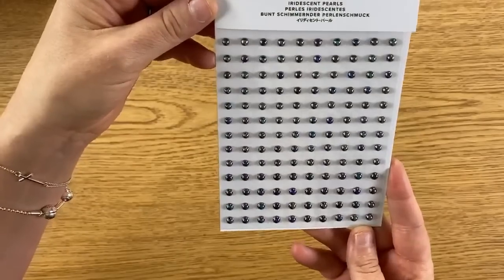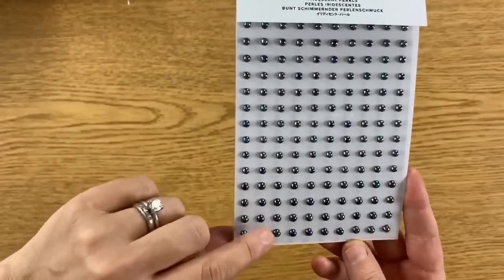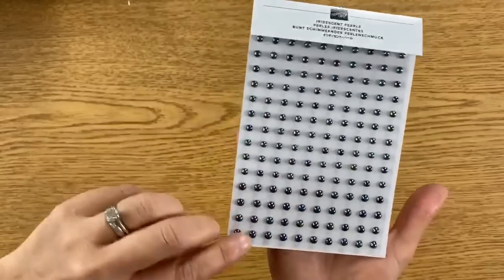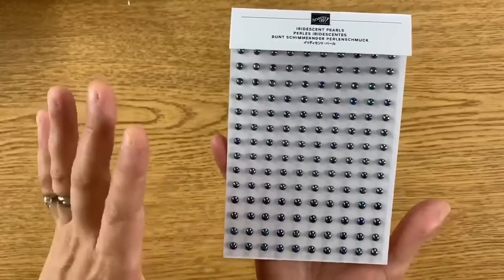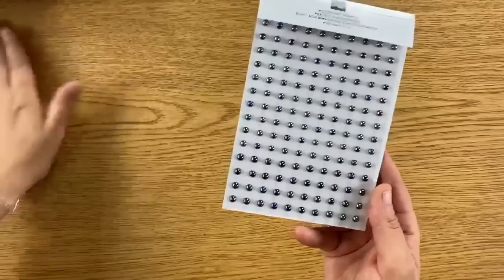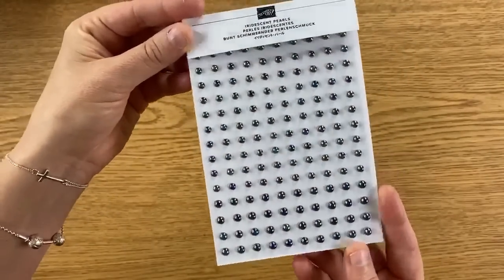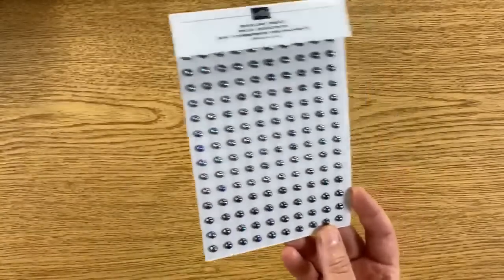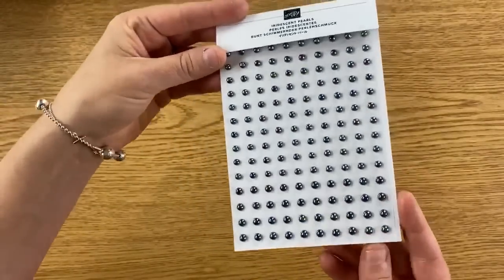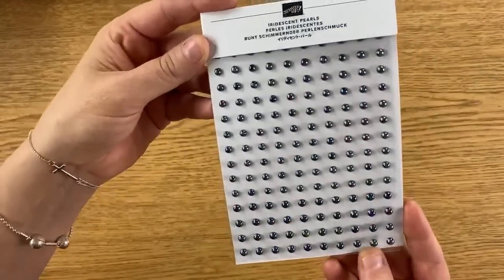So these are iridescent pearls, and I believe these are on page 53. These are featured with your Halloween items, and I can totally see them with Halloween, but they are just stunning. I hope that they carry over to next year's catalog too. Pretty fantastic. Has anybody gotten these iridescent pearls or the blue gems yet? If you have, or the snowflakes, I'd love to hear what you think of them. They're pretty amazing, really. Kudos, Stampin' Up, good job.